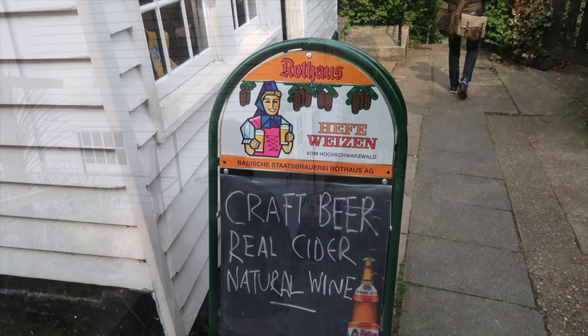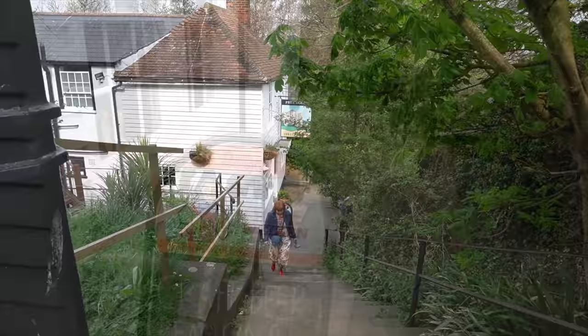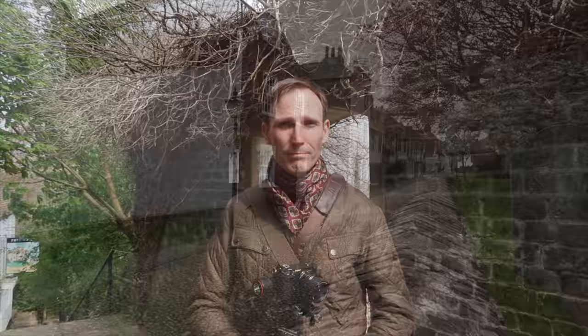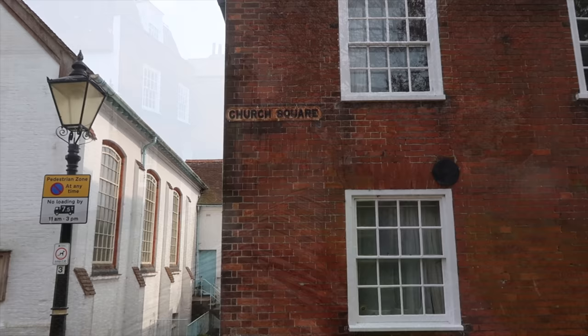Rothaus, Badische Staatsbrauerei, which is in the Black Forest. So you couldn't see if they have Tannenzapfle, and well, we don't want to go there now, but you know what, if there is a sign, they should have it. We'll have it.